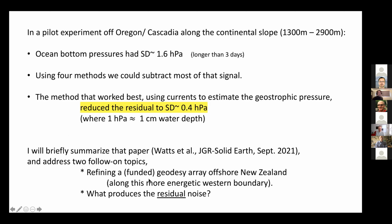And then I'll look at a geodesy array that is funded now offshore of New Zealand. It's an energetic, more energetic western boundary region. And I'll just talk about how the design of that is going.